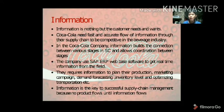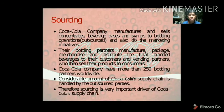They require production planning, marketing campaigns, demand forecasting, and inventory level optimizing. In demand forecasting, they must know if the demand is high, low, or balanced. Optimizing transportation is key to success in supply chain management, in the information flow and the product flow. They need to gain more information to do certain things. Coca-Cola's supply chain is handled by outsourced parties, because Coca-Cola is not one party but has many partnerships, and sourcing is very important to the Coca-Cola supply chain.